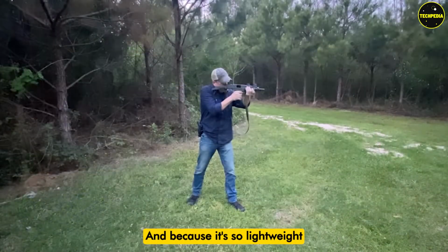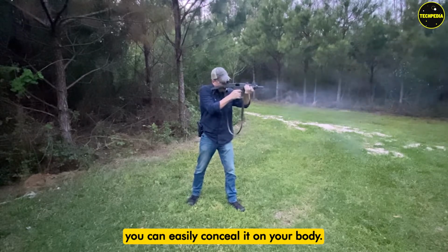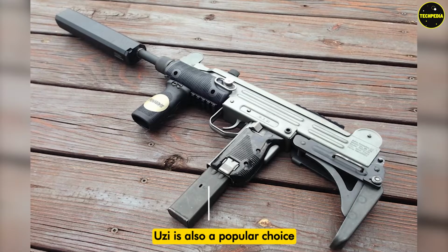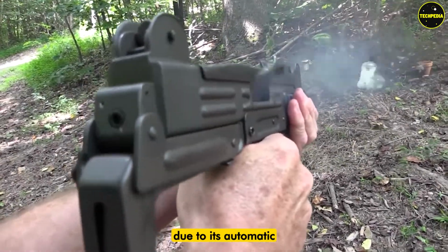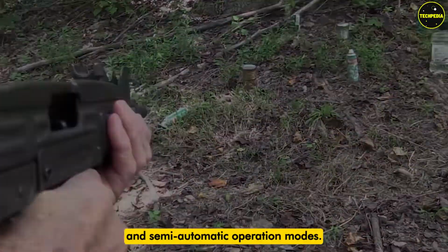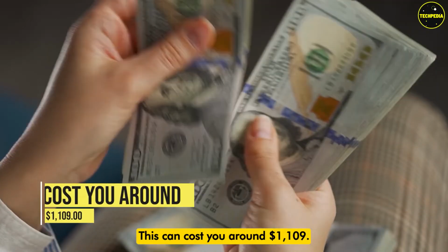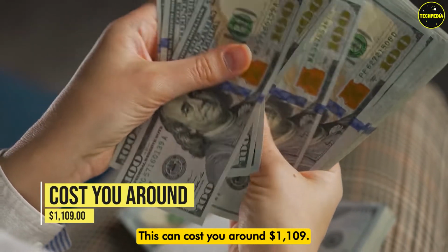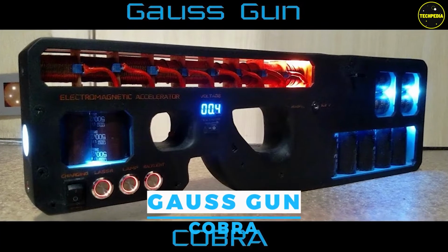And because it's so lightweight and compact, you can easily conceal it on your body. Moreover, Uzi is also a popular choice for VIP protection due to its automatic and semi-automatic operation modes and adjustable shoulder stock. This can cost you around $1,109. Number 3. Gauss Gun Cobra.